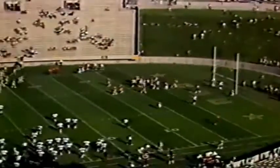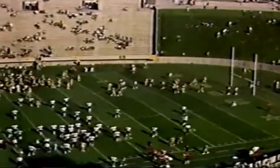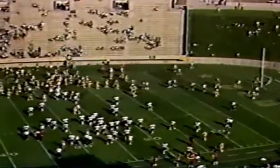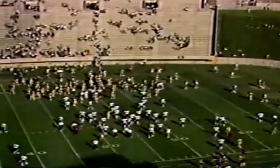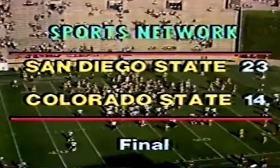And there it is. The final gun, cannon, whistle, everything, as the San Diego State Aztecs open up the 1981 football season as they defeat the Colorado State University Rams by a score of 30-14. And as it shows on the screen, the final score 30-14 Aztecs.